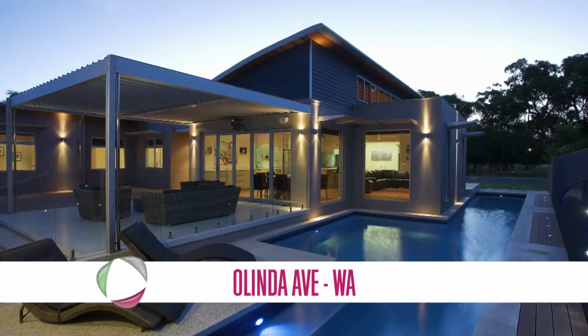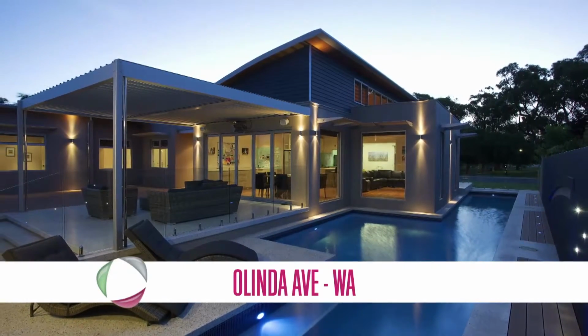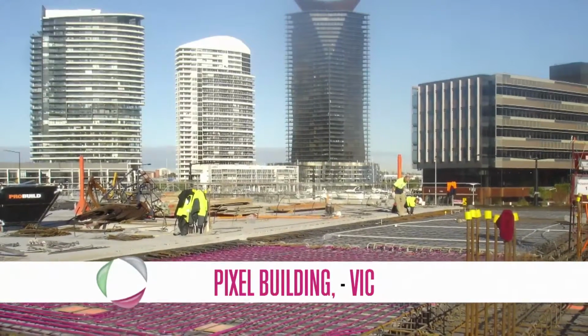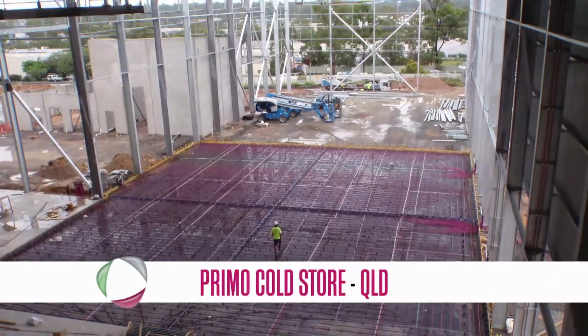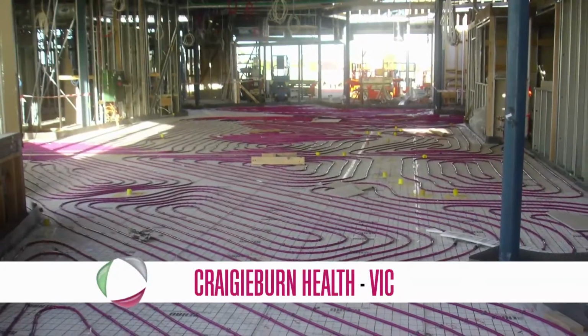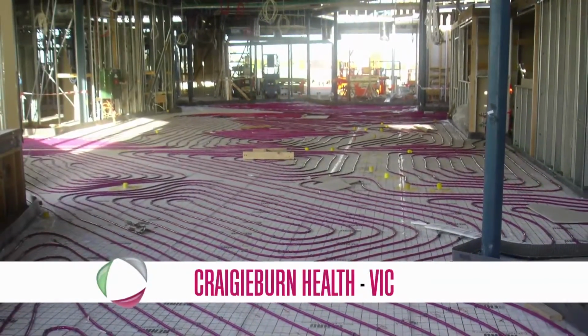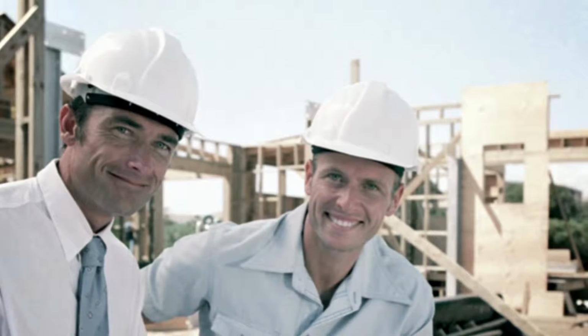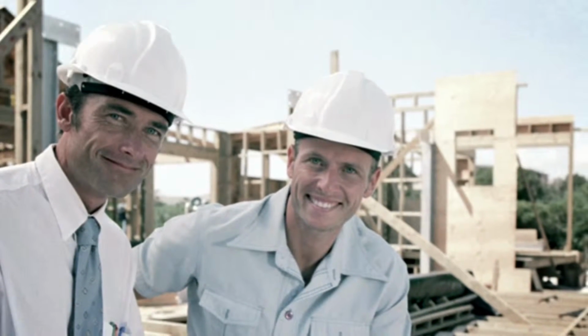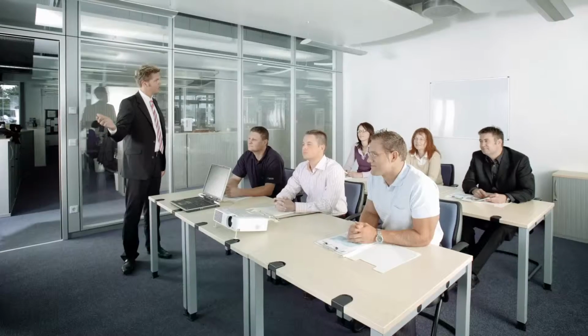Hydronic floor heating has been growing in popularity in Australia and New Zealand due to a trend towards greener building practices and an increasing awareness from architects, engineers and builders as to the many benefits over conventional heating methods. As a result, there is a growing demand for competent, experienced underfloor heating installers to design and install these systems.